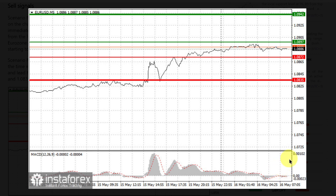Also, you can go in to buy the euro today in case of two consecutive price tests of 1.0872, at the time when the MACD indicator is in an oversold area. This will limit the downward potential of the instrument and lead to an upward reversal of the market. We can expect growth to the opposite levels of 1.0897 and 1.0942.